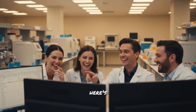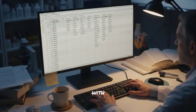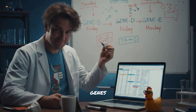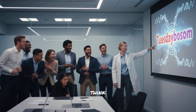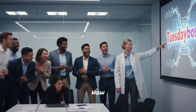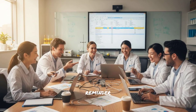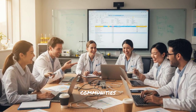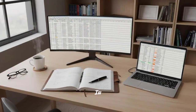Before we wrap up, here's a final chuckle. Scientists joked that if Excel keeps messing with gene names, they might start naming genes after days of the week just to confuse the software. Oh, you think SEPT1 is one SEP? How about we name one Tuesday bosom just to see what you do with that? It's a reminder that even serious research communities have a sense of humor, especially when facing absurd challenges.